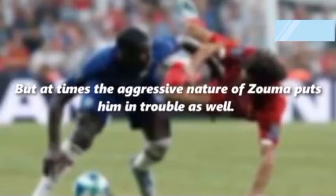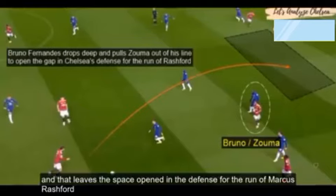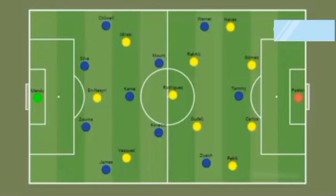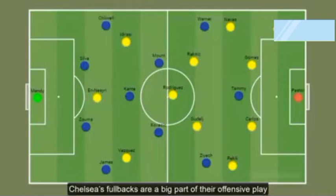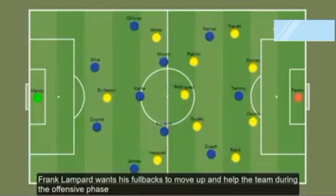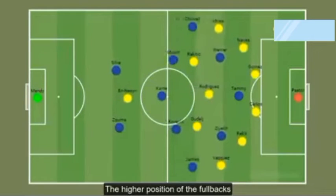But at times, the aggressive nature of Zouma puts him in trouble as well. As you can see here, Bruno Fernandes drops deep and pulls Zouma out of his line to open the gap in Chelsea's defense for the run of Rashford. Frank Lampard wants his fullbacks to move up and help the team during the offensive phase.